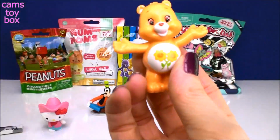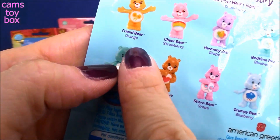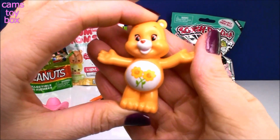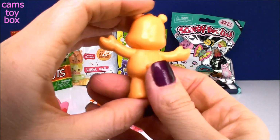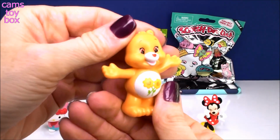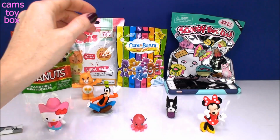No, I didn't get it today. We have, who is this? This is Friend Bear. And Friend Bear, it makes sense, is orange, and so he is orange scented. I love the little flowers. That's really cute. Oh my gosh, it smells so good. It smells like a cup of orange juice. That smells delicious. I love the little hearts on their hindies. They're super cute. All right, another good one. We'll put you back here.